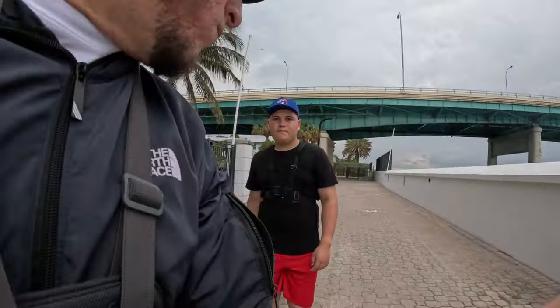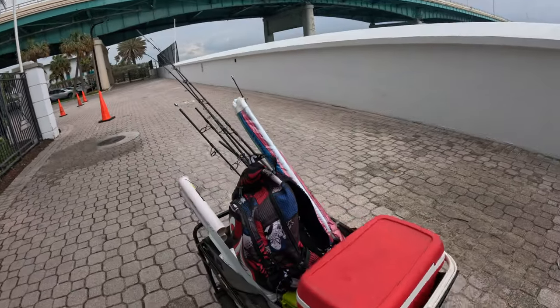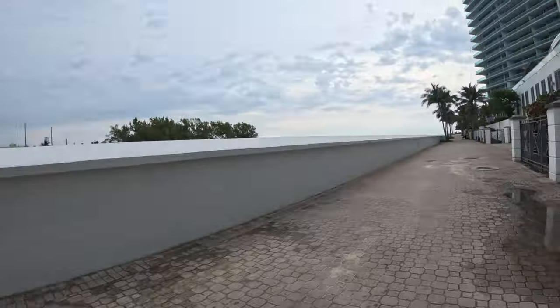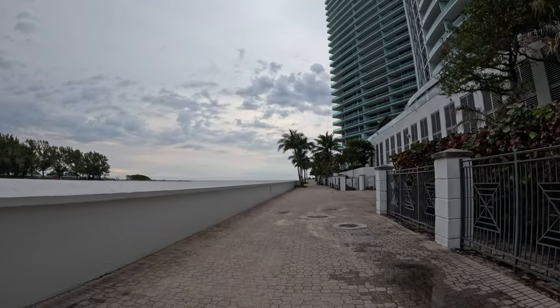All right, everyone, we're here. We're gonna be fishing out of Haulover Inlet today. We got everything we need. We got a little cart. Everything's ready to go. And that's it. It's just a matter of time, and hopefully we get on some fish.